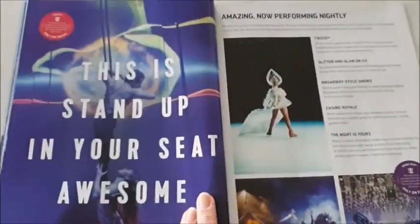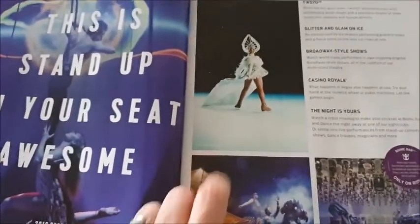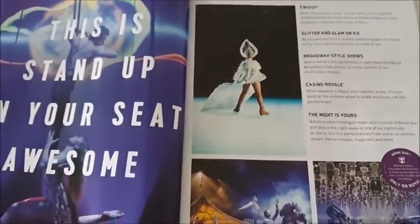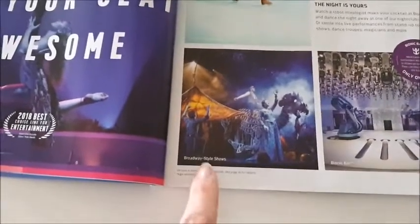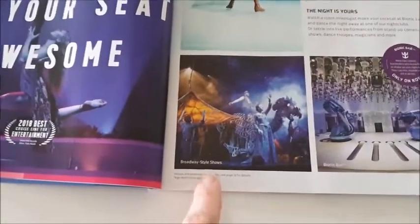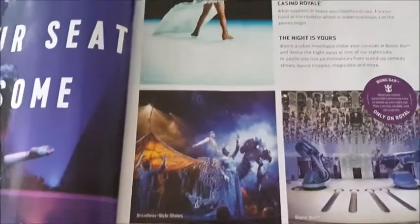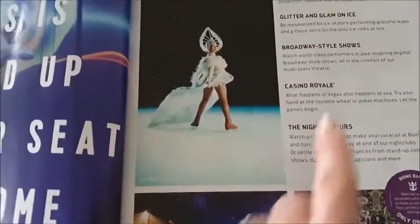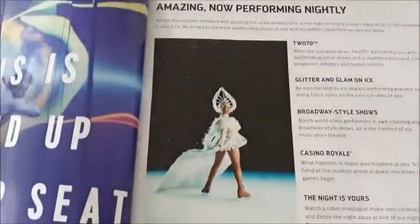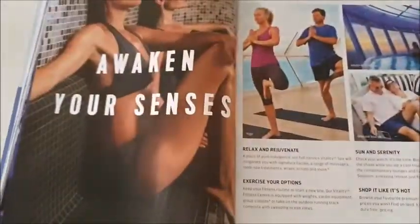Highly recommend. The shows are spectacular. You know, this is ice skating, an ice show at sea. Just fantastic. Broadway style shows. I'm really liking this. I find it a little bit funny. Oh, we've got Bionic Bar, which is on Quantum Class ships. Nice. Oh, we've got the casino, Broadway style shows. 270. Cannot wait for those shows.